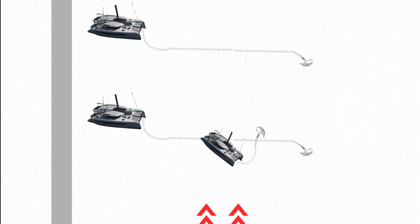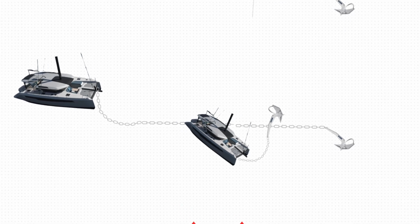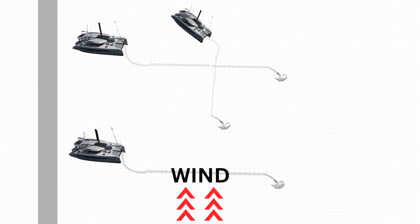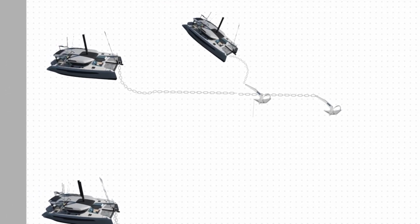If you are not careful, you can actually motor your boat forward and drag your anchor underneath the next boat's chain, or as you are lifting your chain and you don't motor forward far enough, you can drag your anchor back over the chain of the person downwind.